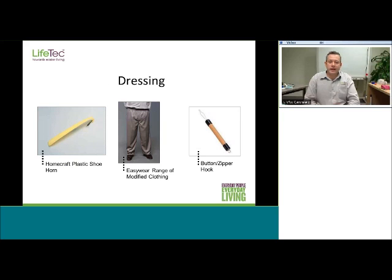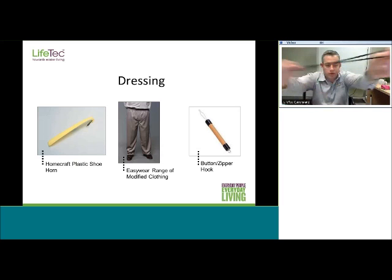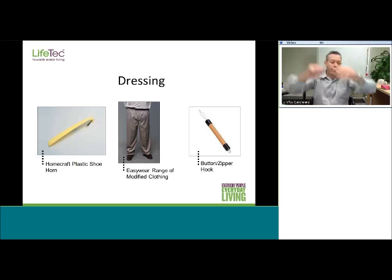For dressing, there's several useful aids, which include long-handled shoe horns, which you can see on the left-hand side there by Homecraft. So useful for flipping shoes on and off. If the person doesn't have elasticized shoes, you can look at using elasticized laces. I have some here. So basically they look like normal laces, but it's stretchy, so that the person doesn't have to lace them up or undo them each time.